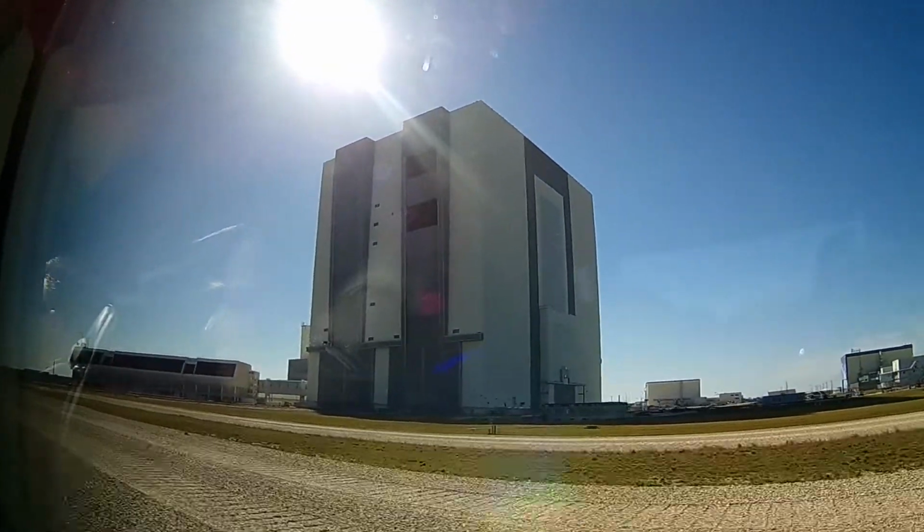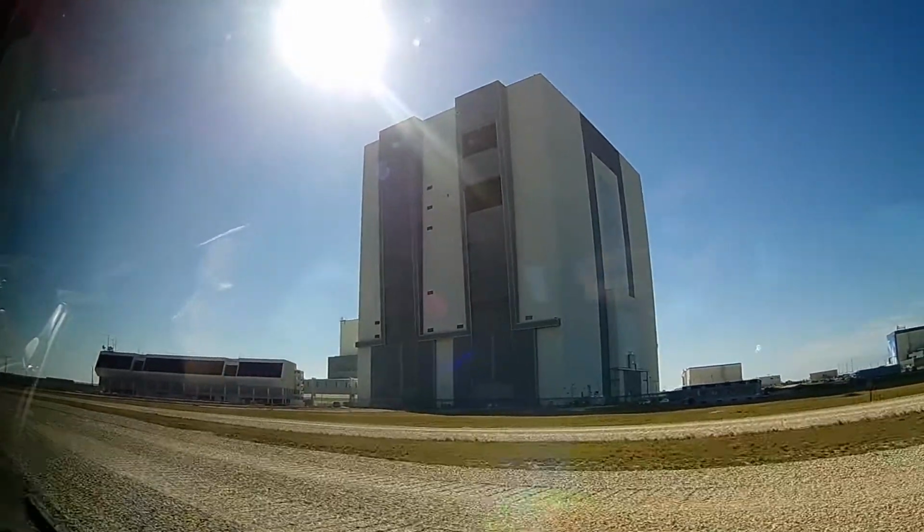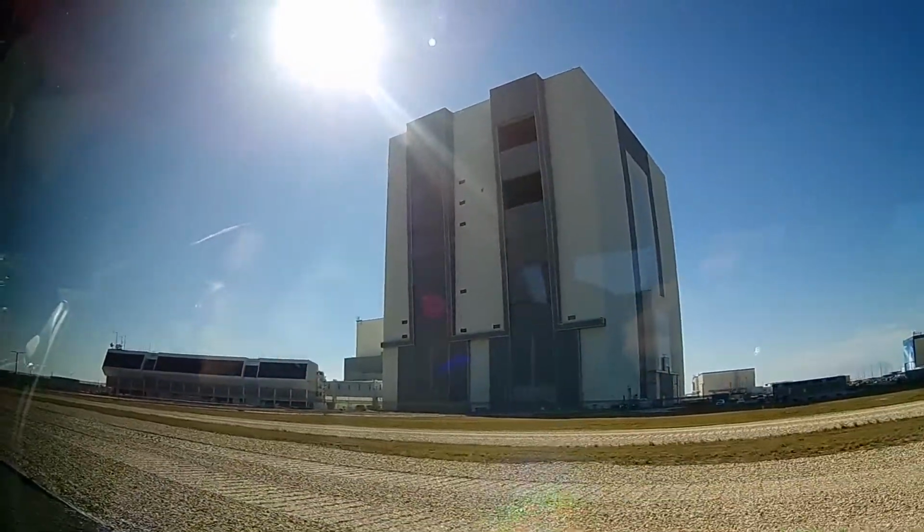Now I want you to look right down at ground level and right between the 2 big gray doors. Can you see those 3 little mouse holes hiding down there? Those are people doors.